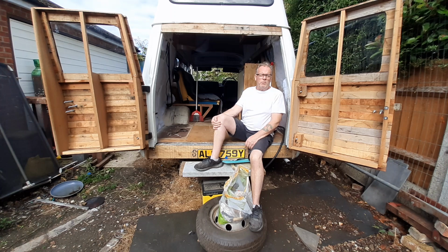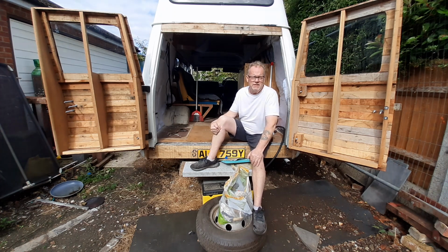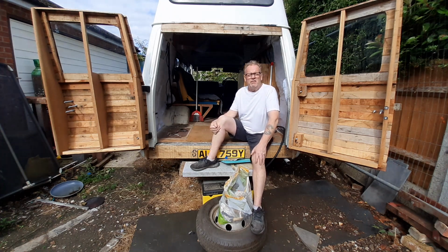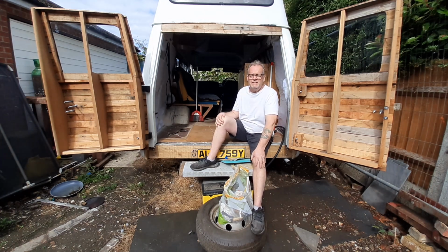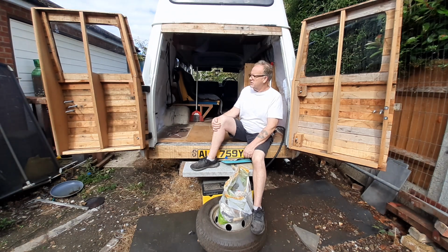I've bought myself one of these toilet shower tents anyway, which will do me. I'm not sure my good lady will appreciate being in an outdoor privy, although she grew up with an outdoor privy, so I've made her accustomed to the luxury she deserves. But there you go. That's it really, sitting on the back here.